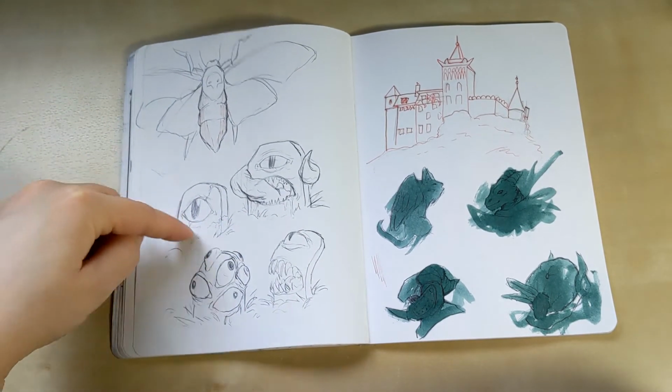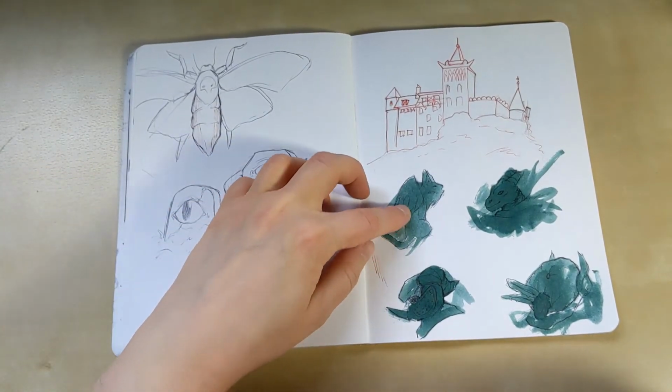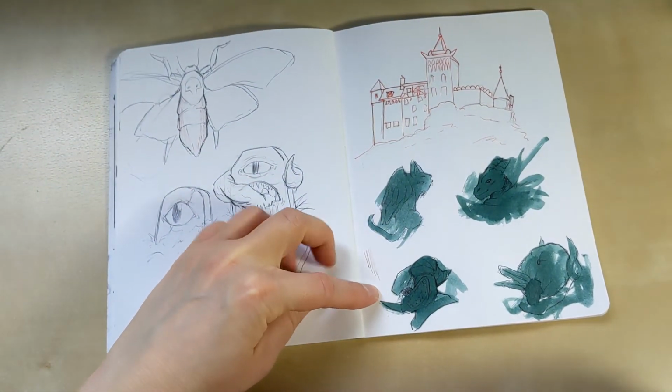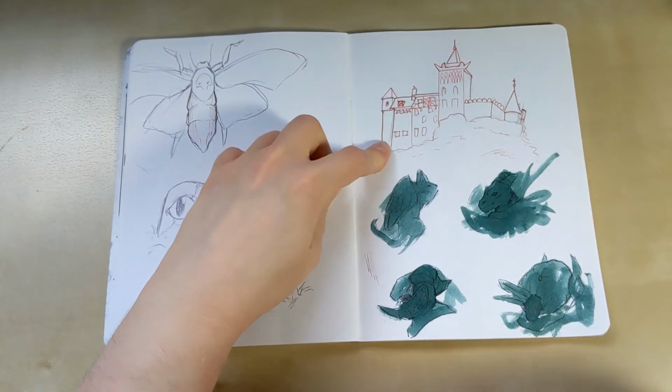Here are some graves with eyeballs. Here's some, what are these? Oh, I just did splotches of ink, and then I tried to turn them into things. And then I looked up Dracula's castle, and this picture came up, so I did that.